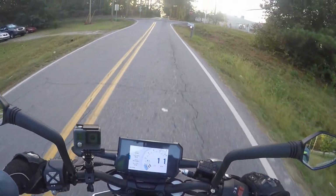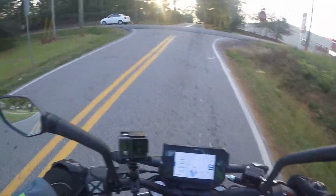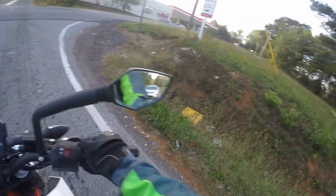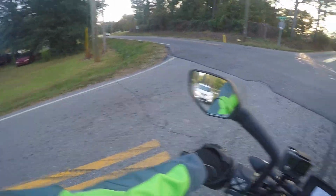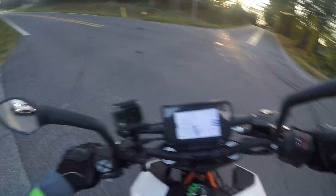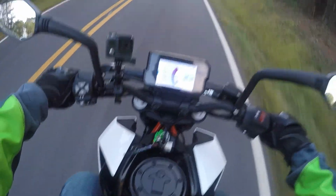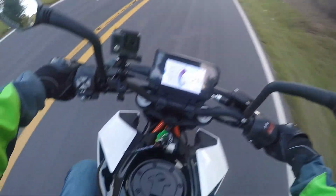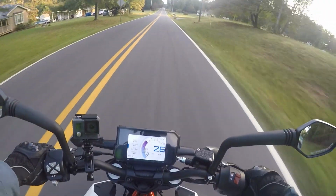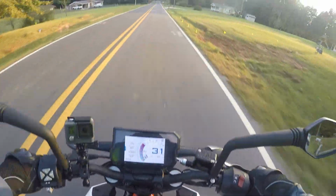I ended up settling on this thing, but unfortunately it wasn't at the dealers yet, and so I had to wait a little while on this bird. But it has definitely been worth the wait so far. I mean, this is my second ride on it, my first day having this thing, and so yeah, it's been a good experience so far.